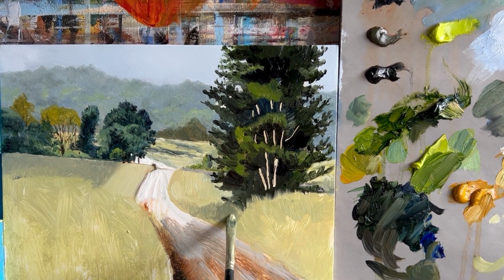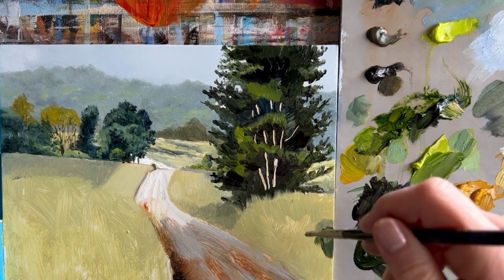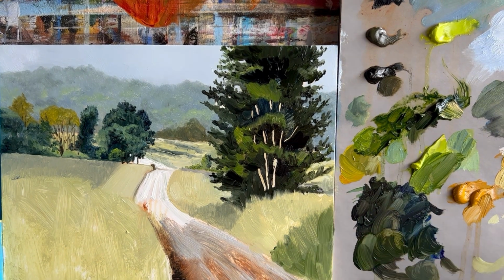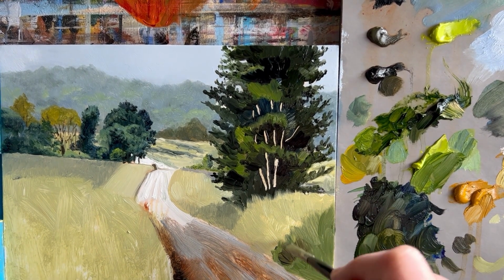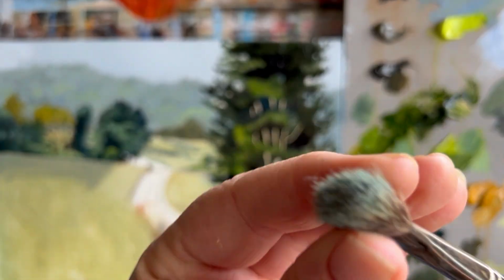But meanwhile, I'm putting in some shadows and being very conscious of where my light source is coming from. The light is coming kind of from the upper left-hand corner. So we know where the light is going to hit the trees.